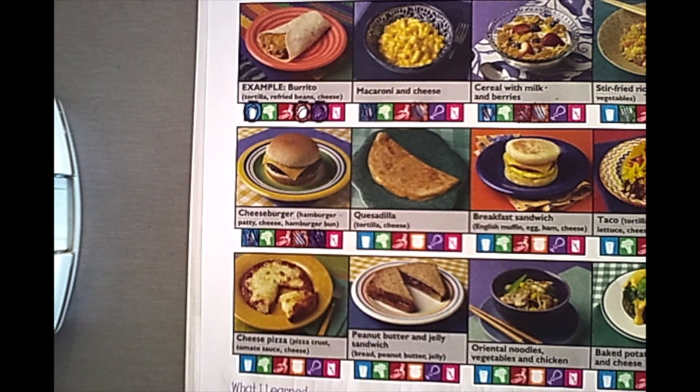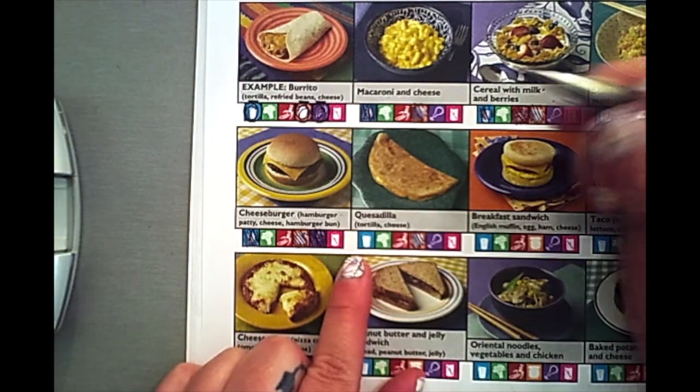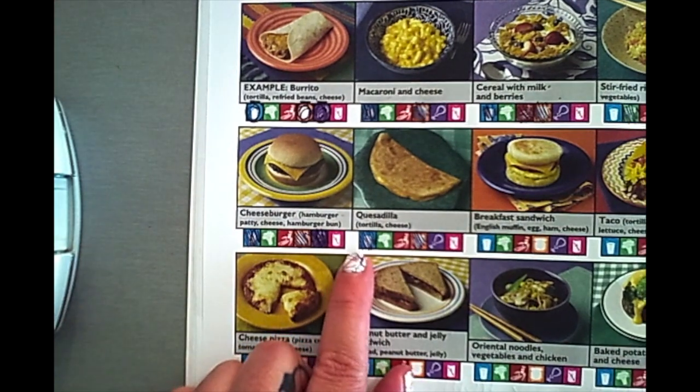All right, quesadilla. Tortilla is out of the grain group, and cheese is out of the dairy group. Okay.